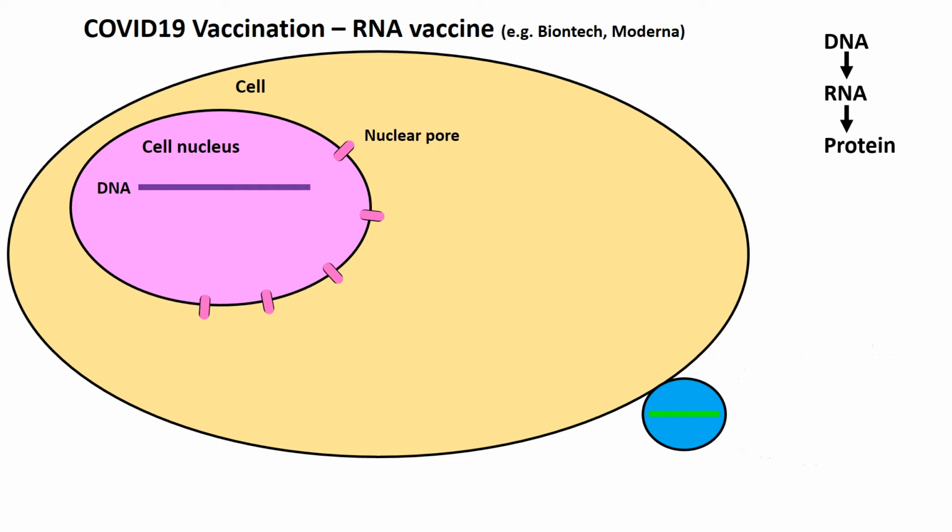So once the vesicle fused to our cell, the mRNA can be released into the main body of the cell. From here, the mRNA cannot enter the cell nucleus, so our own DNA is protected and the virus information cannot be integrated into our genome.